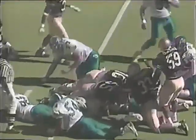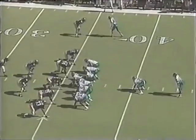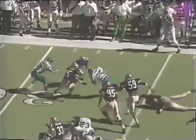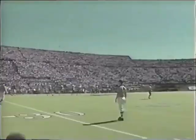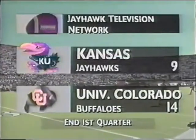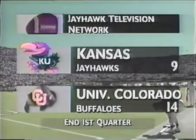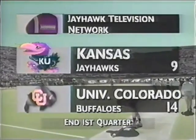On the quarterback keeper, it looks like Williams and the line surge. There goes Van. Looked like he had some room on the outside, but that got the Buffs' attention. Colorado came back with two touchdown passes from John Hessler, one of those a long strike to Ray Carew. We go to the second quarter with Colorado leading by 5, 14-9.